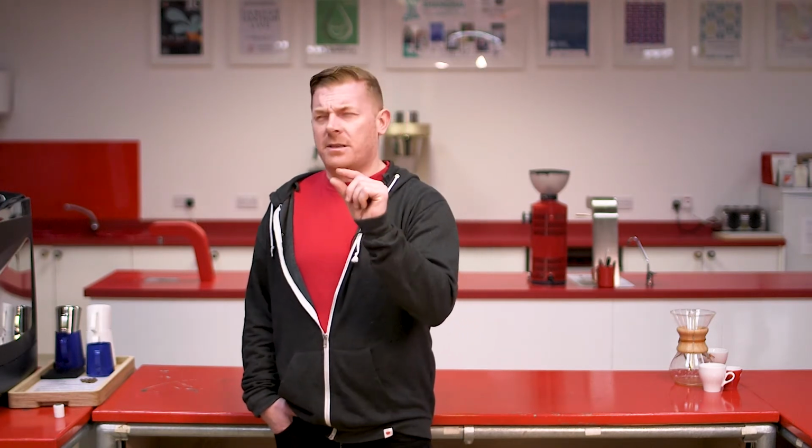This is a natural lot of Catucai that Stephen selected to enter the Cup of Excellence, and it nearly made it through. It was 85.68, and it needs to be 86. But their loss is definitely our gain. This natural is probably the most not natural coffee I've ever had. Super clean, and I'm really looking forward to us tasting this one together.